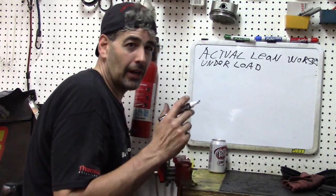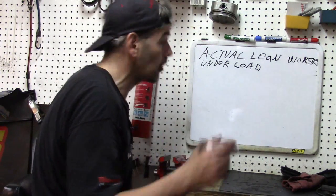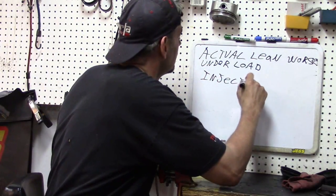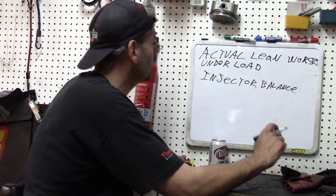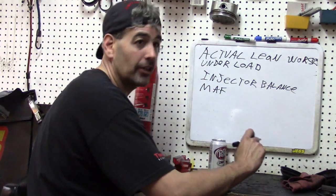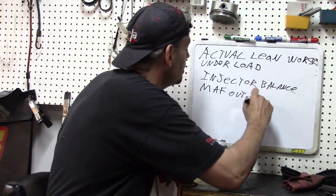Either we have a lack of fuel delivery despite the pressure being good, maybe the injectors aren't working to their full potential. Fuel pressure, again, we're within spec and it improved under load, so I'm not worried about that too much. Another thing, of course, would be a mass airflow sensor, and it would be out of calibration.